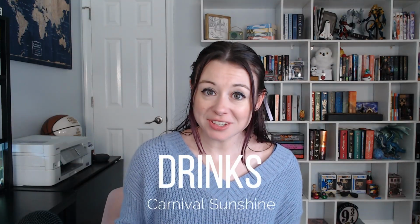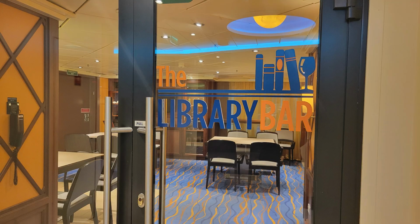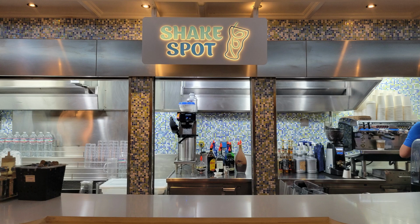Now, we did not try all these out, but there are actually 10 different bars and pubs on the ship, plus a coffee spot and a shake spot. So there are plenty of options outside of the dining rooms to get whatever kind of drink you are looking for.